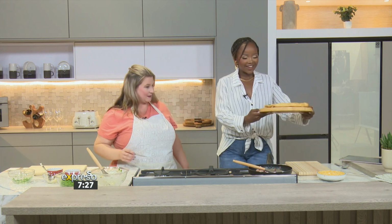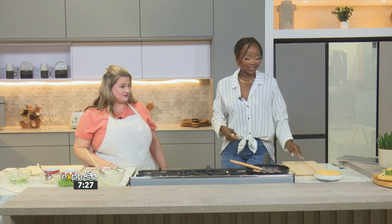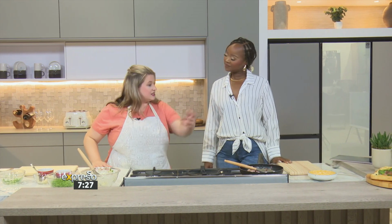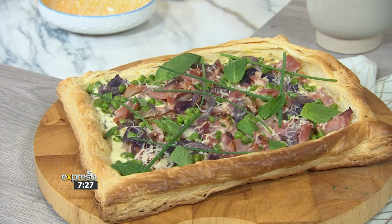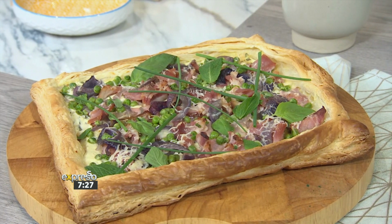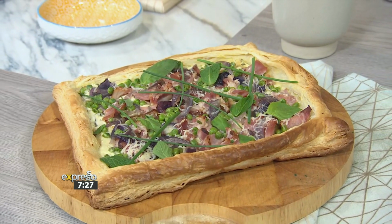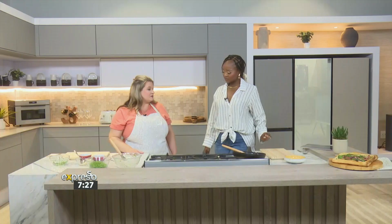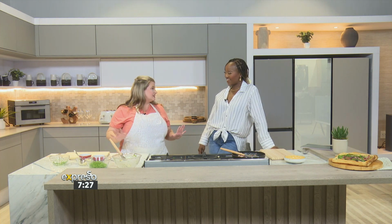Zaldha's being nice. So this is what you prepared earlier on today, Zaldha, correct? That is correct. So there is your completed dish. You would just pop on some fresh herbs before you serve, and you will impress your guests with this. I love it. It looks so beautiful. It looks absolutely delicious, and I also feel like it's so easy. It is. It's easy but spectacular, that's my favorite kind of food to cook.